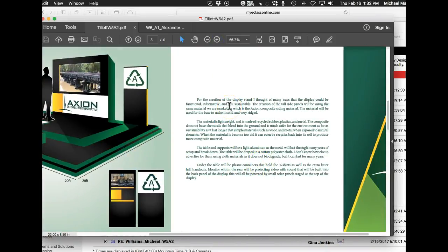You show your research. You point to statistics, facts, and figures regarding the materials that you're choosing for the design project. So when you say things like this, the materials are lightweight, made of recycled rubbers, plastics, and metal, that's not giving anybody any information, Chase. None. It's not providing your client with the information they're going to need in order to make an educated choice on the direction in which they're going to take their design project, whether it be sustainable or not.